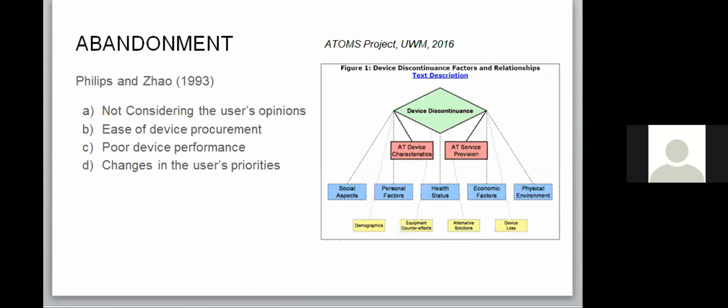And some of them you can tell just had not been used for a while before they got put into that closet. So some of the research that came out on this started all the way back in the 90s, before we had computers that we could really carry around with us practically. Phillips and Zhao did some nice research saying that when people were evaluating for assistive technology, they were not considering what the user thought of the tech, how easy it was to get a hold of it, and how the device performed, and how the user's priorities might change, because we know our students grow and different classes have different tasks, they're different settings. And this is what they found in 1993.